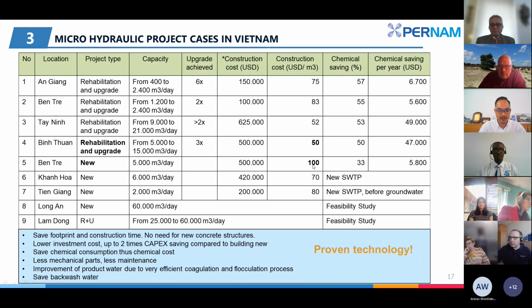But here, for example, you can see in Binh Chea, number 5, a new water treatment plant of 5,000 cubic meters a day. The investment cost is about $100 per cubic meter of water. But for the rehabilitation and upgrade project in Binh Hung, the investment cost is half, $50 per cubic meter. You can also see in this table the chemical savings per year. Of course, the bigger the capacity, the more efficiency, the more savings you can make. For example, in Binh Hung, we upgraded from 5,000 to 50,000 cubic meters a day, and the water utilities can save $47,000 per year. So I think that's very beneficial for the investor.